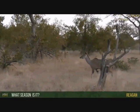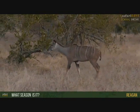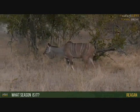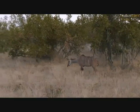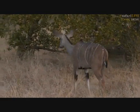Regan, you'd like to know what season it is. So if you see all of the grass compared to the kudu that's walking there, you can see that it's all yellow. And the trees behind it also have a bit of yellow leaves and orange leaves. So we are actually coming out of summer and we are almost in winter now. I would say, judging by how cold it's been the last few days, we are in winter.